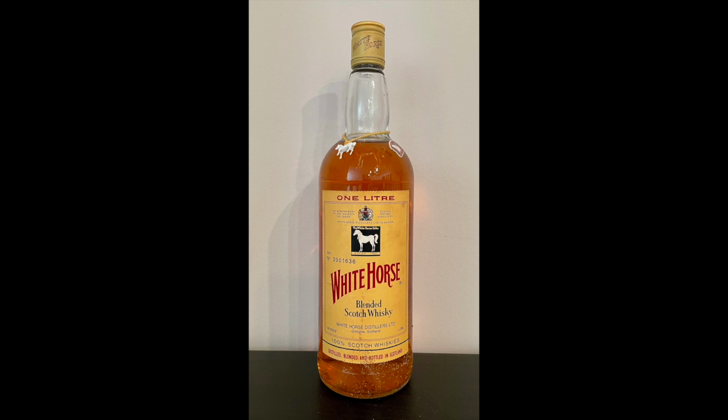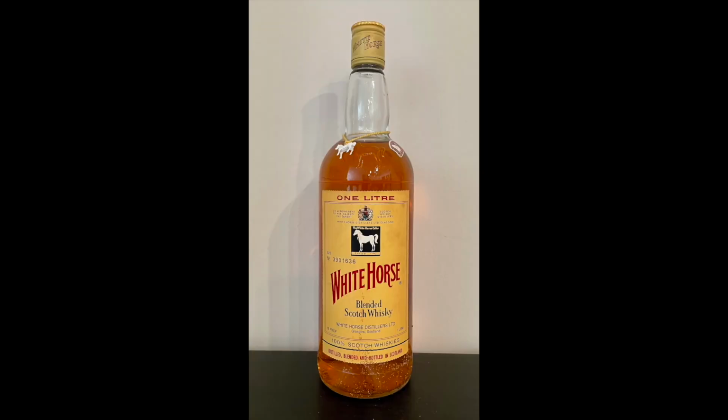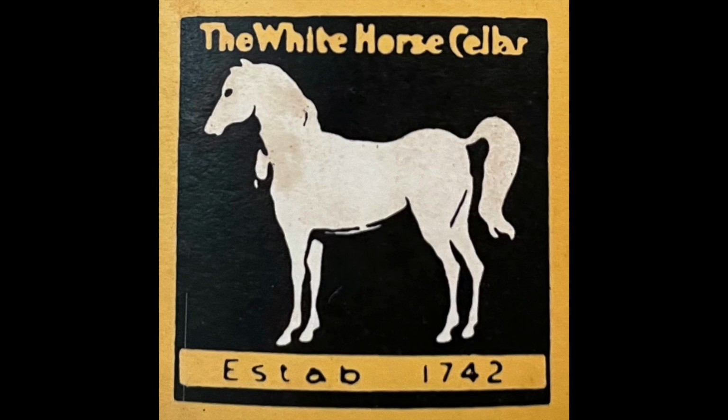There are 3 aspects to this White Horse blended Scotch whiskey bottle that reveal its bottling date. Firstly, its alcohol is measured in proof, not ABV, so that sets it 1989 or earlier. Its liquid volume is measured as 1 liter as opposed to 1 quart. That sets it 1980 or later. Finally, it has no federal tax stamp. Federal tax stamps started being phased out in 1985. Taking those 3 elements together, this whiskey was bottled between 1985 and 1989.